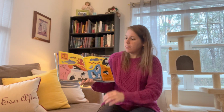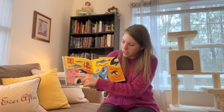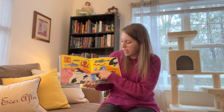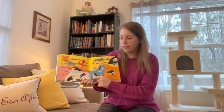And here are some fun facts about penguins. Let's see, what do penguins eat? Penguins eat krill and squid and fish. What do penguins say? Penguins say honk honk, hee haw, like a donkey, and yak yak.